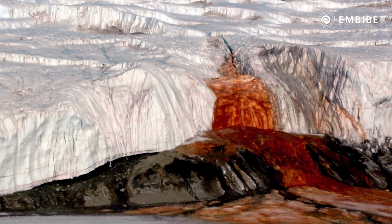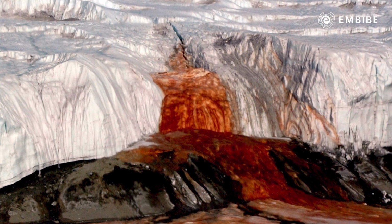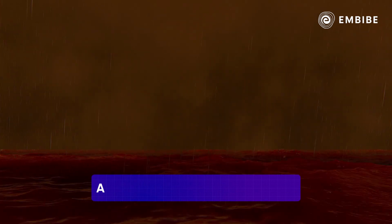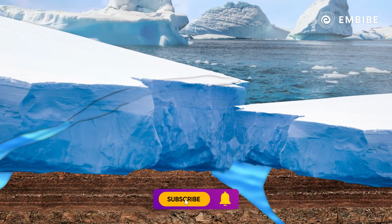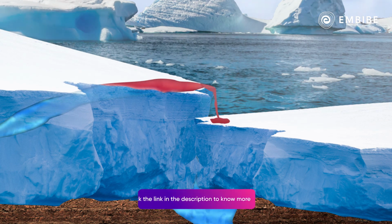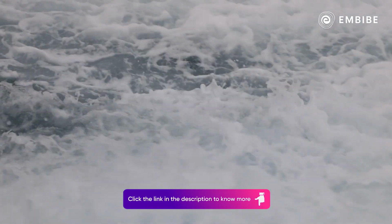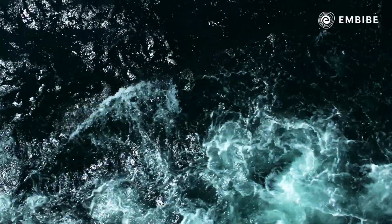The Blood Falls seep out of a glacier called the Taylor Glacier into the ice-covered Lake Bonney. Surprisingly, there's another lake that lies underneath the glacier. About 5 million years ago, this lake was formed, a long inlet of the Antarctic Ocean with steep cliffs on both sides. Then the glacier moved in, covered it and cut it off from the ocean. Because of the unique way it formed, the water in this lake is about 2 or 3 times as salty as normal seawater and much richer in iron.